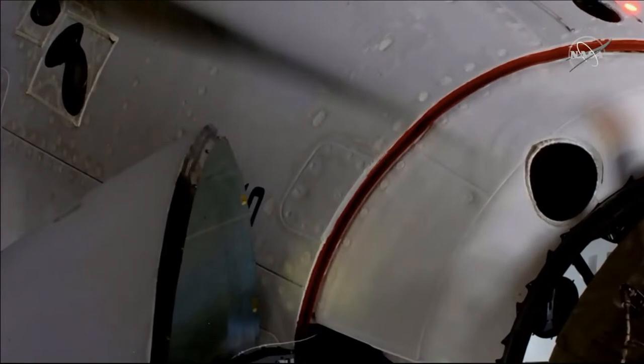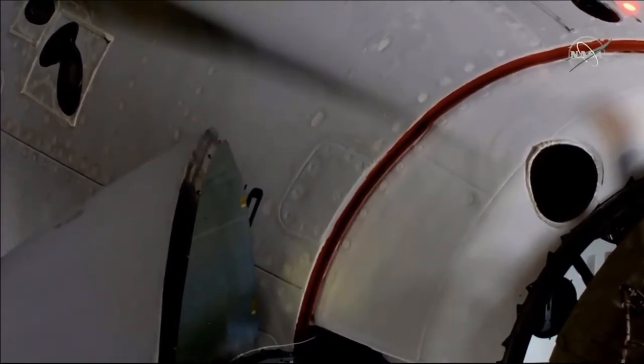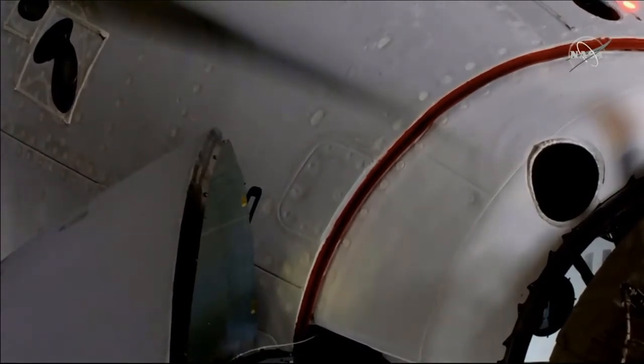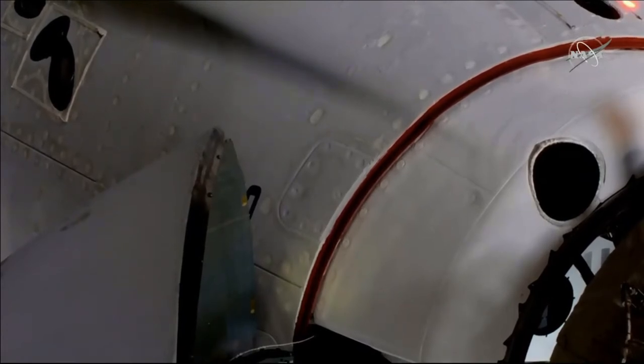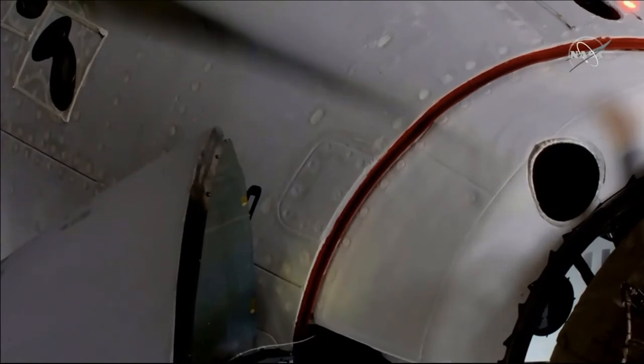And we just heard it, soft capture. We have docking. That coming at 7:16 a.m. Pacific time, with the station and Dragon flying 262 statute miles right over the border between northern China and Mongolia.